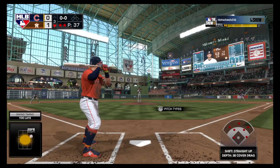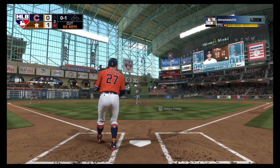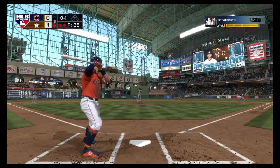Here's the second baseman, Jose Altuve. First 2 men in the inning have both gone down via the punch out, so we'll see if he can fare any better. No balls and 1 strike.